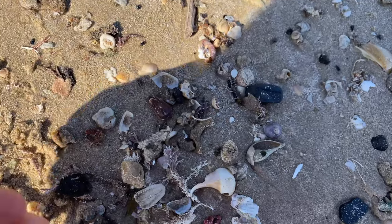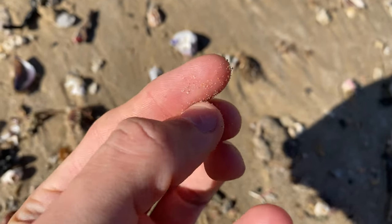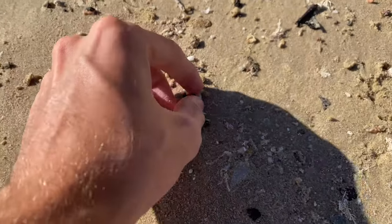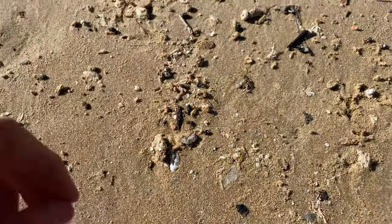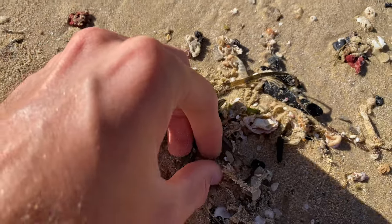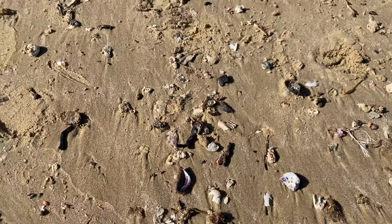Oh, I see another bean. See it right there? Let's grab that up so I don't forget. Bean cowrie. It's hard to show, but that's sweet. Dang. So there's another sand dollar. Now, I saw somebody comment last night that these colored turbo shells are called peasant shells. Please tell me if I'm correct. That one is tiny.